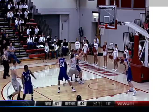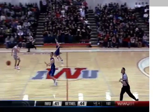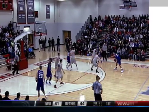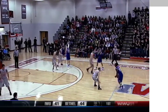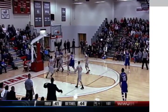It misses, bounces, rebounded by Bethel. Schaus now bringing it up, pushing up the tempo of the ball, giving it to Booker. Booker tries to drive in, but is stopped by Bettinger. Gerber trying to set some things up a little bit. Now back to Booker. About a 12-second difference on the shot clock. Booker stops, shoots, no good.